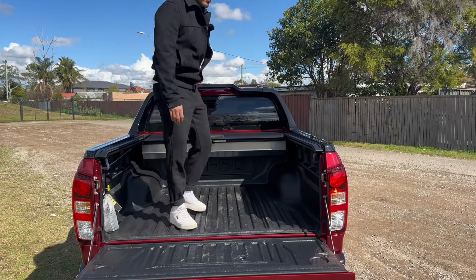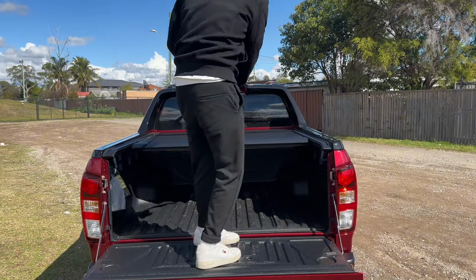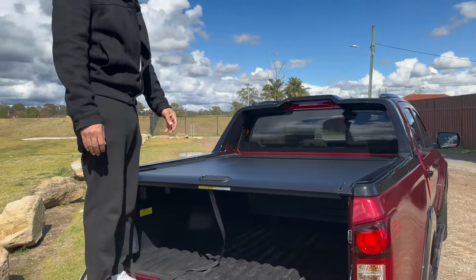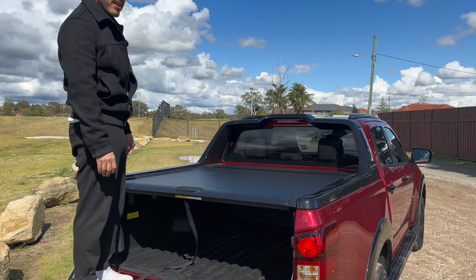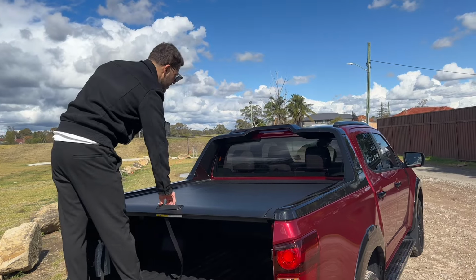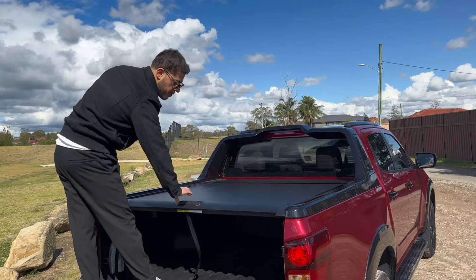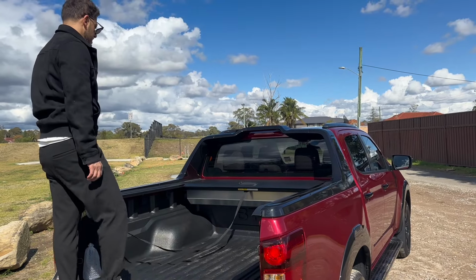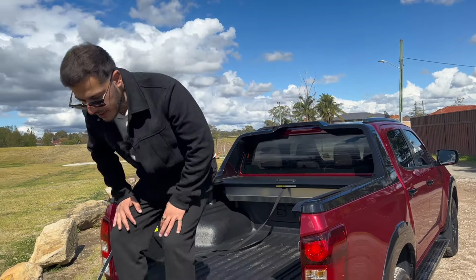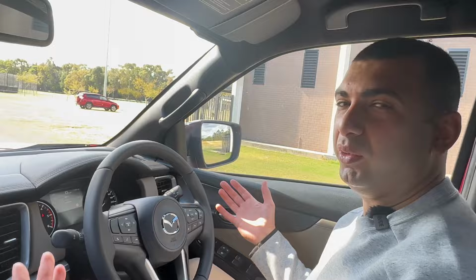Quick thing to note on this, you've got the black tonneau cover. Let's show the viewers. What do you reckon? I like it. But that one, as you saw, is manual, not electric. On the actual Thunder, that's electric. You do get a full electric one. It's not bad. You've got a little string to pull it on. And now, Paula, what do you think?